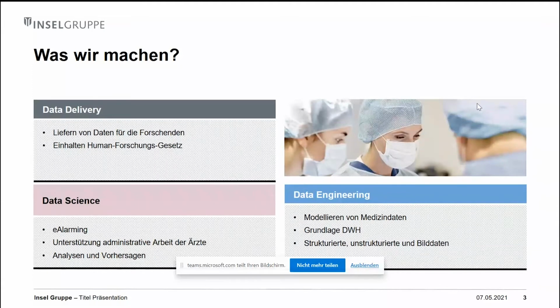On the other hand, we support our doctors in administration work. You just can't imagine that the doctors have a lot of work to do besides treating patients. They also need to report certain cases to the governmental boards. So we support them there with our analysis and with our automated work.